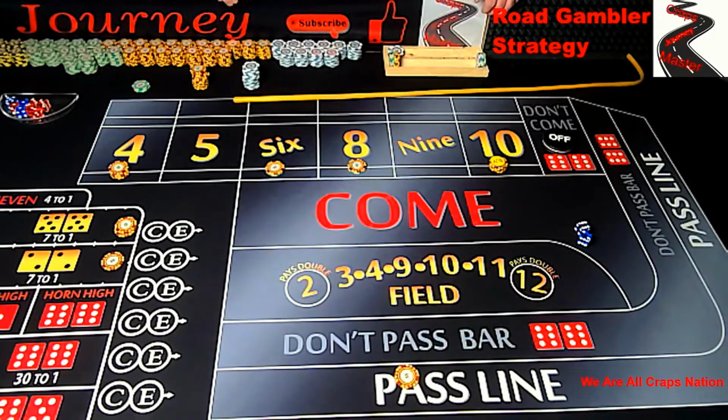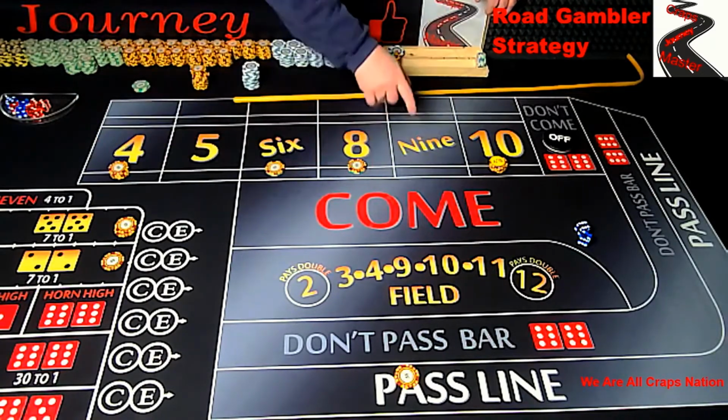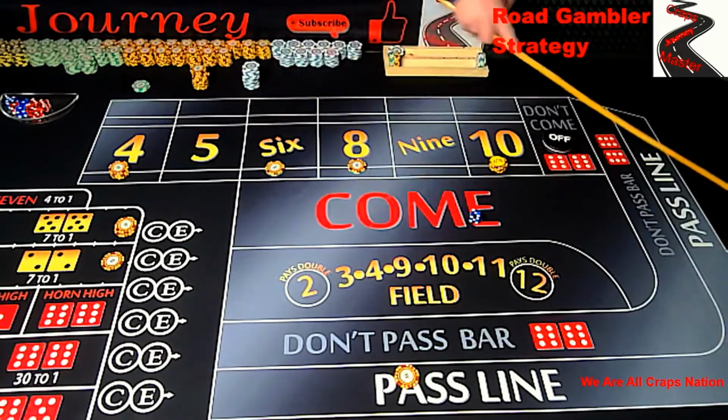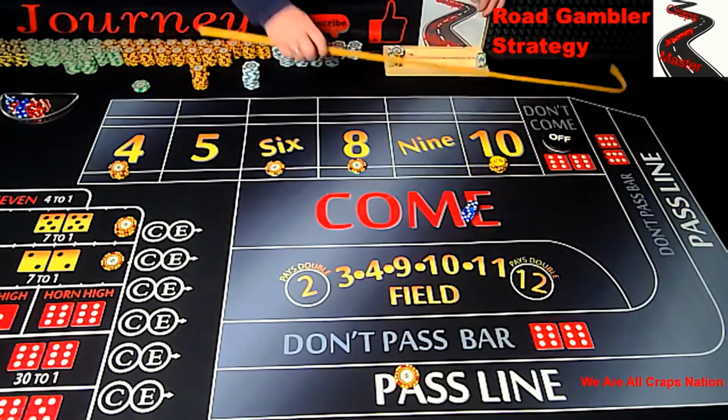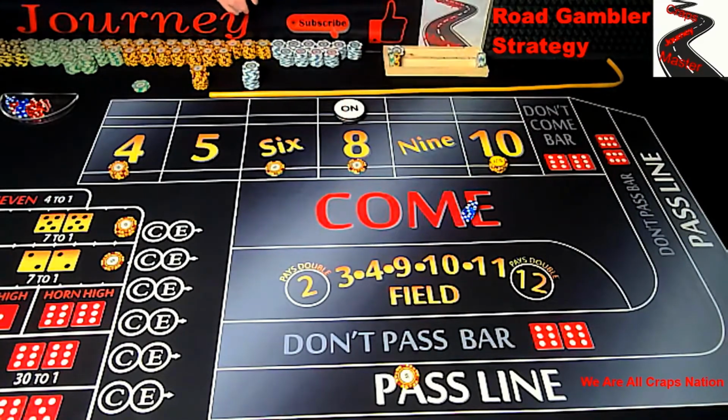Okay, and now we're going to be coming out. We're going to be looking for a point. Everything on the table is off right now except for the pass line bet. So coming out, looking for a point. And we have a 5-3-8, which is what we had rolled prior to the point being hit. So point becomes an 8.